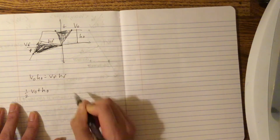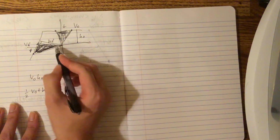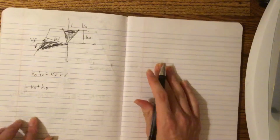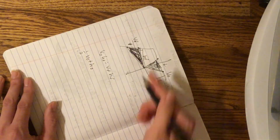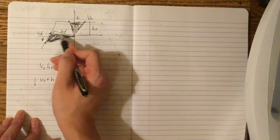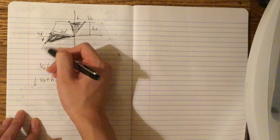And likewise, the area of this triangle would be, well, HF is the height, V final times t is the base, if we just flip it around. Remember, this line is directly perpendicular to this line.